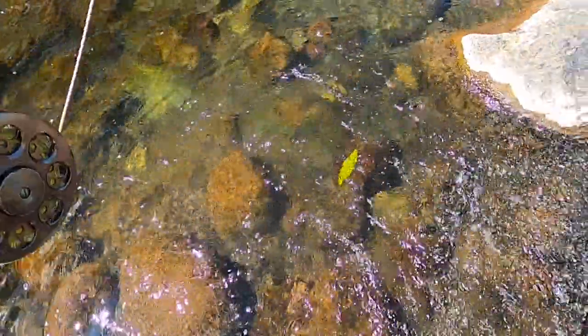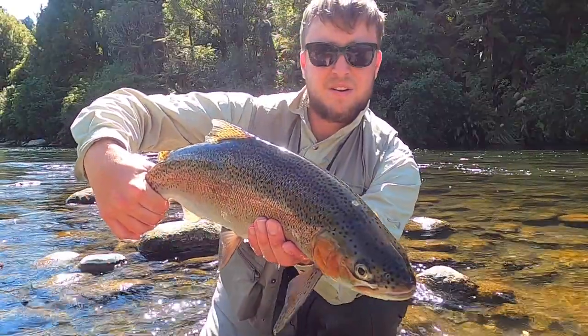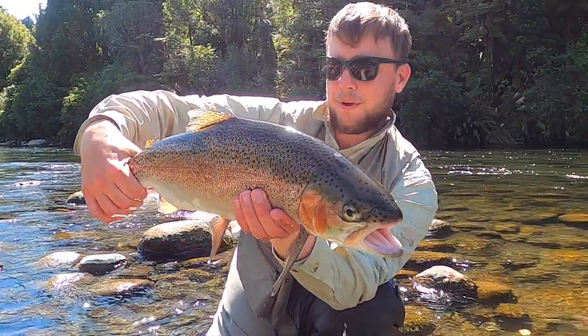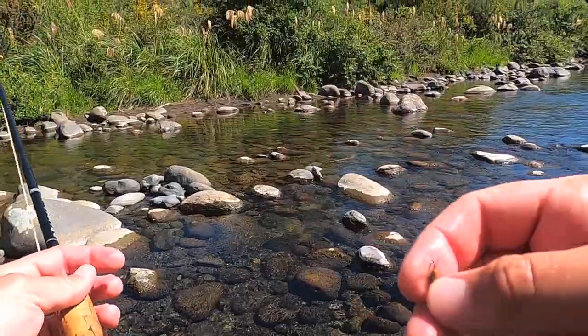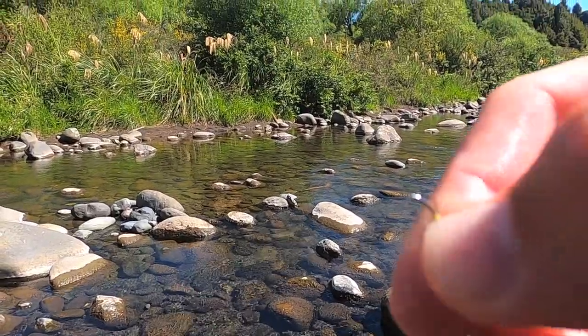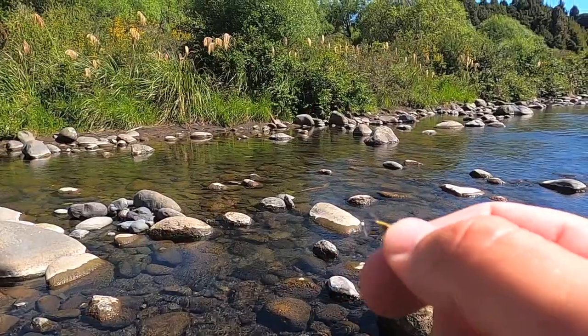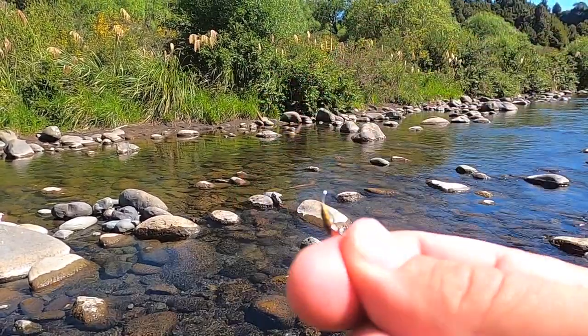Oh, gotcha. The size of these fish are incredible. Look at that. Absolute beautiful fish. Heavy. And that there is what he did to my hook. Just completely straightened it. Amazed that he actually stayed on with the hook.